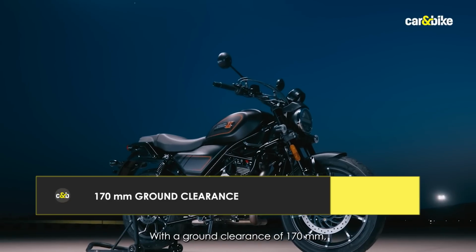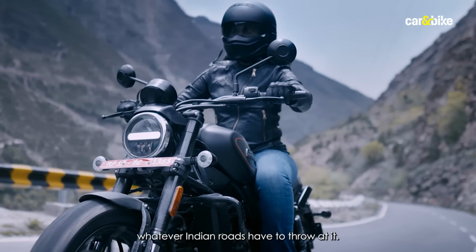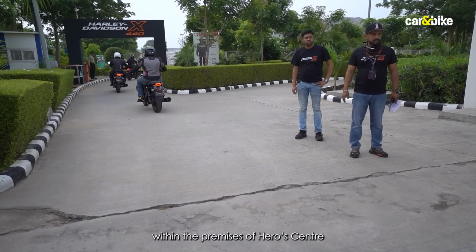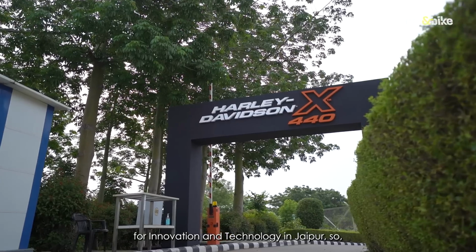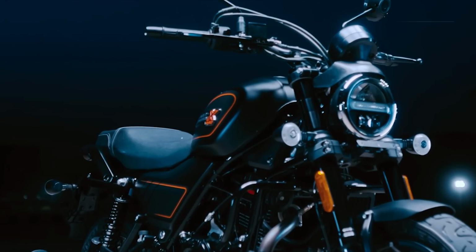With a ground clearance of 170mm, the bike should be able to tackle whatever Indian roads have to throw at it. Although, today we are riding the motorcycle within the premises of Hero's Center for Innovation and Technology in Jaipur, so it is a controlled environment.